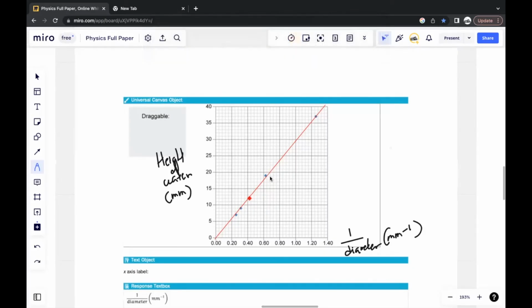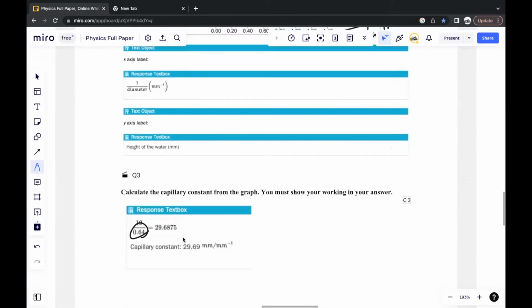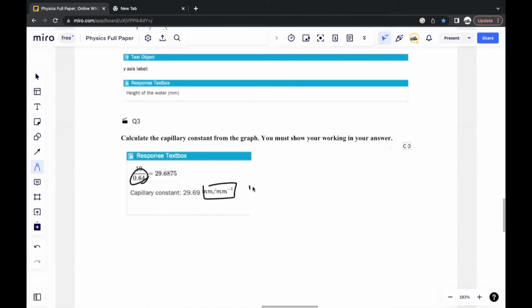Oh, no, wait. Yeah, this is the point that I took. 19 mm, which gave 0.64 as the diameter, 1 over diameter. And the capillary constant can be determined through that. The unit of the capillary constant would just be the unit of the height divided by the unit of 1 over diameter, which would be, yeah, this.